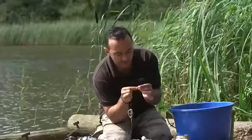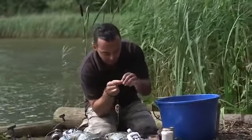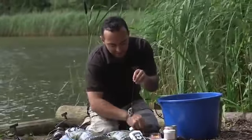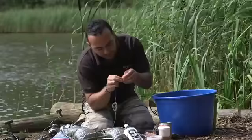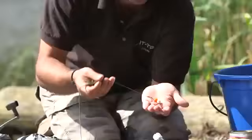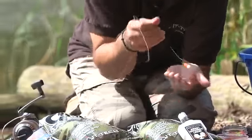So what I've got in this is a critically balanced hook bait because we've got a bottom bait and a pop-up. But what I've discovered is by placing a little shot on the hair, I'm getting really aggressive hook holds purely because of the weight helping to drop that hook on the bottom of a fish's mouth and getting that really important turn.